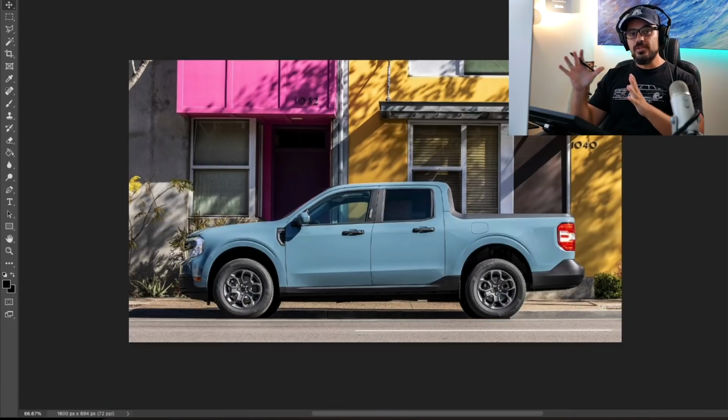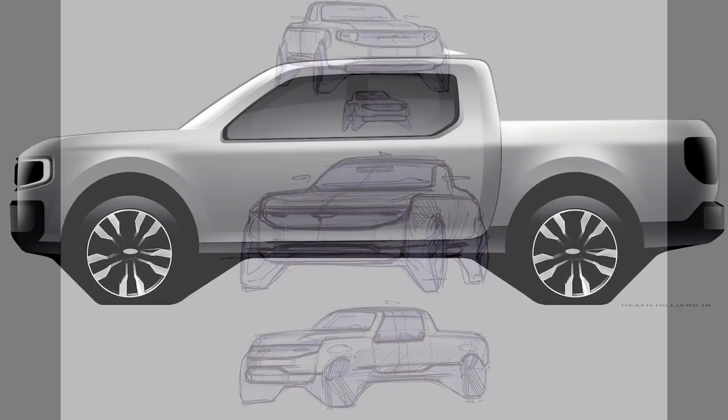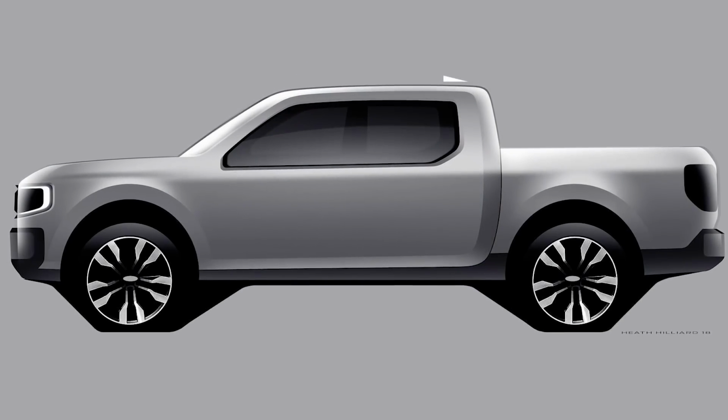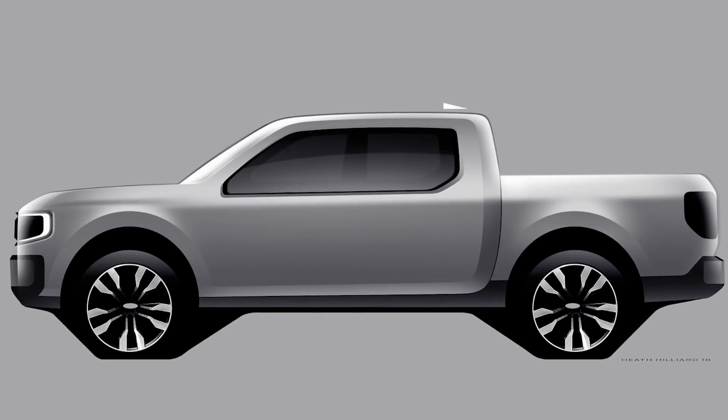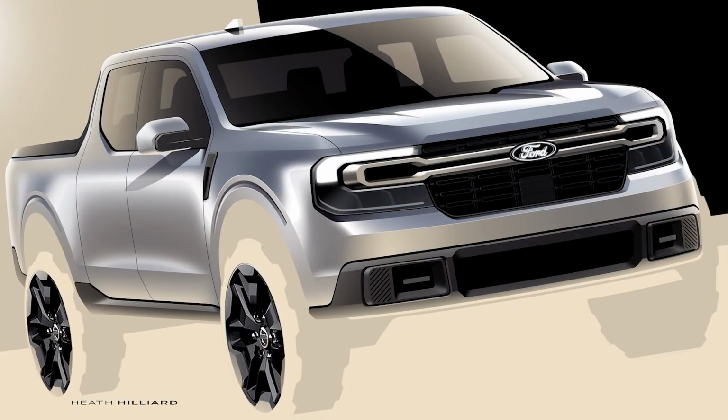Let's talk about the design. So I'm going to start with the side view with the Maverick here, and the reason for that is that, as I said with the Ranger, this feels like it's the quintessential design package of what I think a truck should look like. It is a unibody, but the package itself is still a very basic truck.